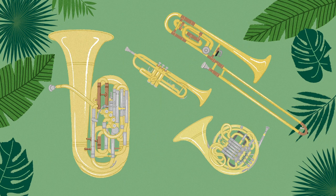What is the same about instruments in the brass family? Brass instruments are all made out of the same material, brass, which is a shiny metal. All of the brass instruments have a bell, which is where the sound comes out. Do you remember what's different about the trombone from the rest of the brass instruments? You're right! The trombone has a slide instead of valves or keys. Great job, music explorers! Back to you, Major Scale.